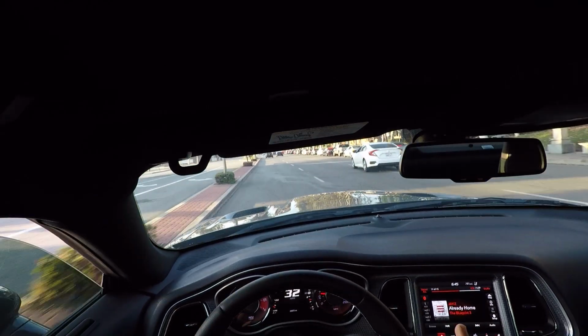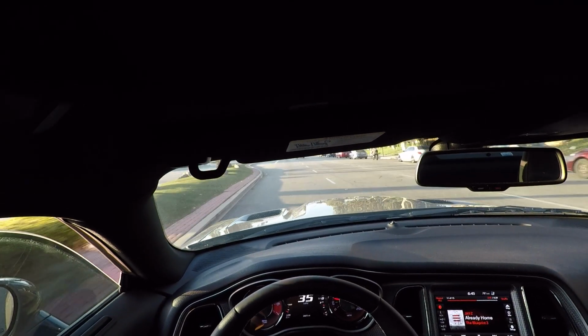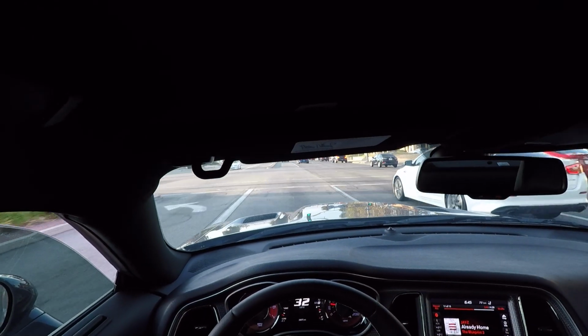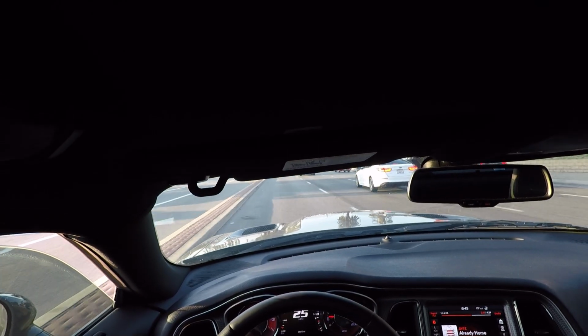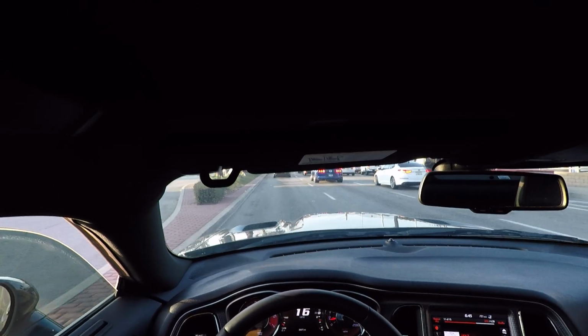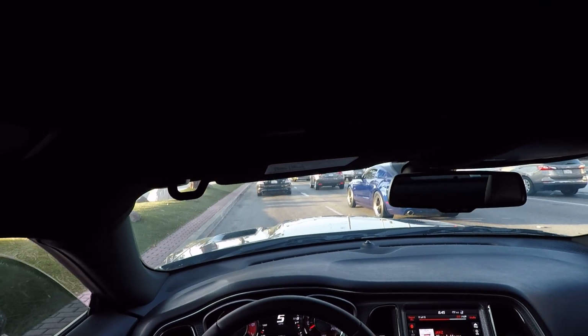DA was terrible, 90 degrees. And also, as you guys know, the RT's trans is completely stock. So I have a stock torque converter in it, and a stock torque converter with a big cam doesn't really match well. I lost a lot of low end in the RT with the HRT Stage 2 cam.